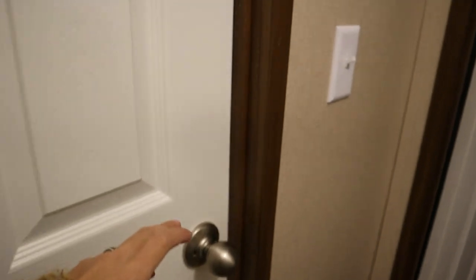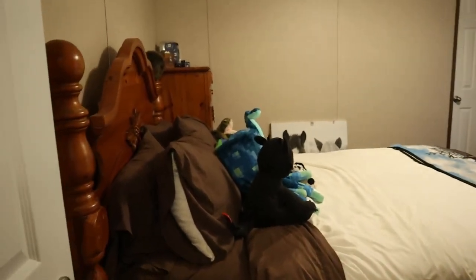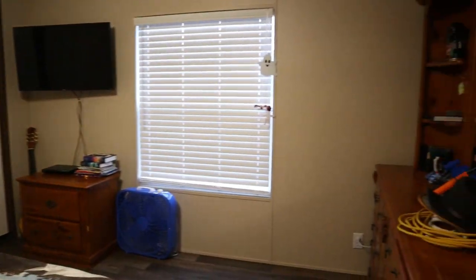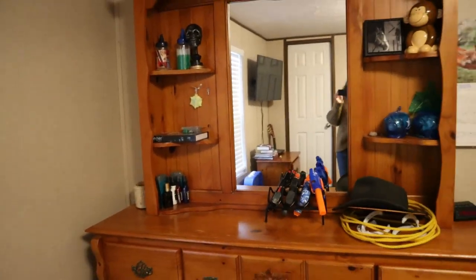Now we're going to be moving on to Weston's room. This is right on the other side of Willow's room and the kids' bathroom. He's got himself a good-sized bedroom as well. And like I said, we gave him our old bed. And he is loving having a bigger bed. It's a queen size, and he loves it. We gave him the dressers and nightstand and everything that came with it.